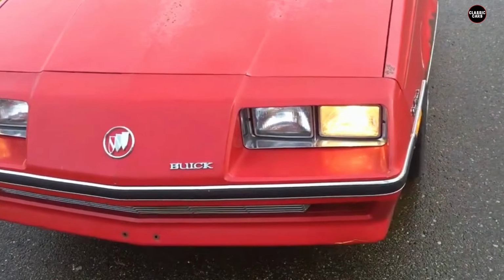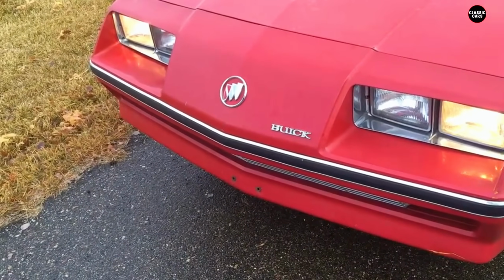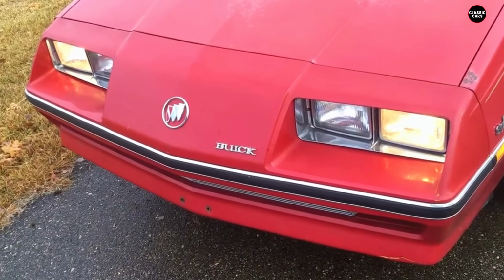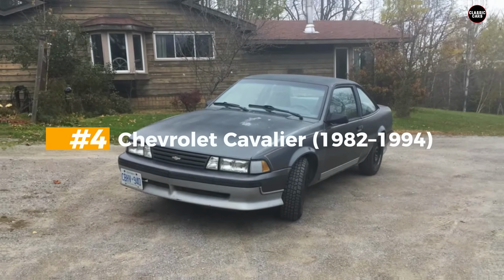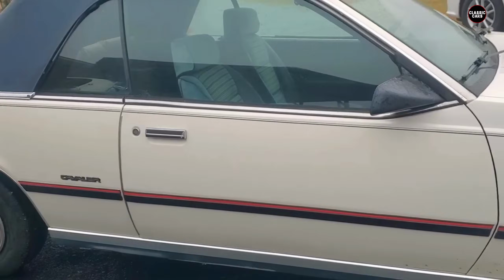By the time the Skyhawk was discontinued in 1989, it had already become an afterthought in the compact car segment. Buick's attempt to court younger, more budget-conscious buyers failed, and the brand would pivot back to its traditional focus on larger, more luxurious sedans.